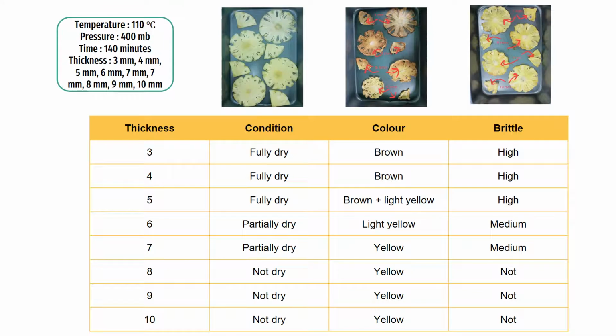While for different thickness, it shows that thickness 3 to 5 is completely dry, 6 to 7 partially dry, and 8 to 10 not dry. In this section, the color and the brittleness of the sample is observed by the sensory analysis. For color, the thickness 3 to 4 produces sample in brown color, 5 mm brown and light yellow, 6 light yellow, and 8 to 10 mm yellow. The brittle rate uses 3 parameters, which are high means easy to break, medium not easy to break, while not brittle is for the sample that is not brittle due to the condition that it is still wet.